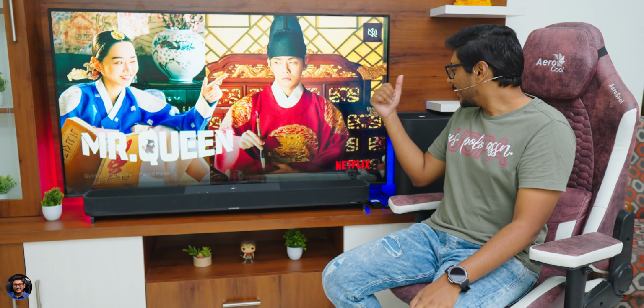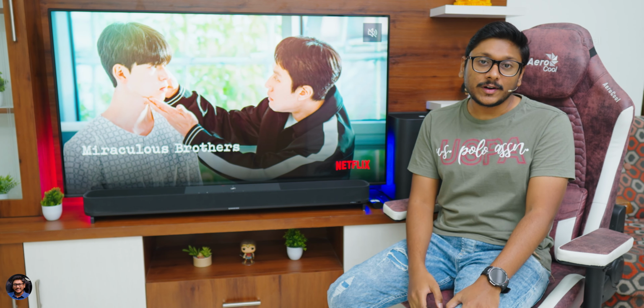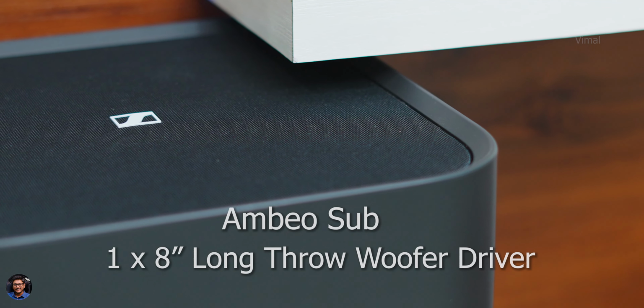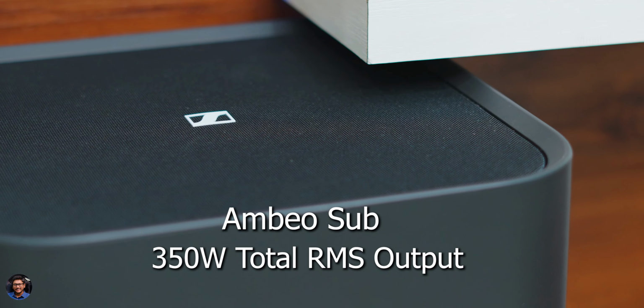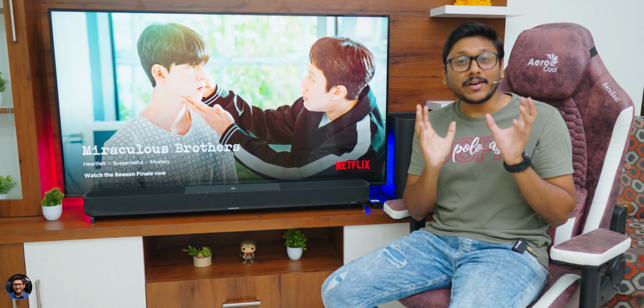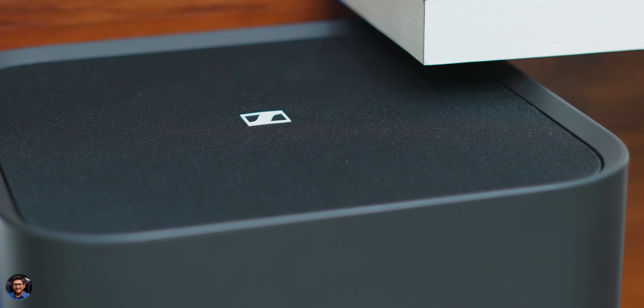So the total output this soundbar alone can produce is around 400 watts of RMS output, and pair that with the subwoofer. The subwoofer has a single 8-inch large woofer driver, that too a long range unit, and that itself can produce around 350 watts of RMS output. So totally add up both of them, you'll get around 750 watts of powerful 7.1.4 home theater system. This is next level stuff I'm talking about, guys.